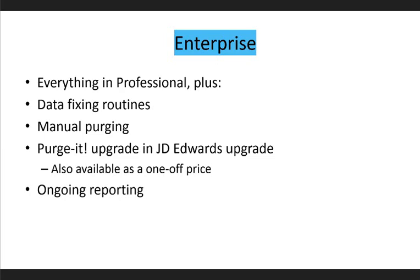And I mentioned the availability of the Purge-it software for any new JD Edwards releases in the previous package. Well, in this package, we'll also install that, technically configure it, and also migrate your archive data from the previous release as well. If you're on an earlier package and you needed to do that kind of an upgrade, then that option is available as a one-off price as well. So we're not going to stymie you in any way there. And also ongoing reporting as well.